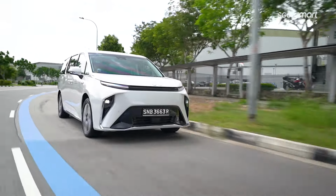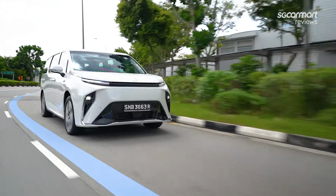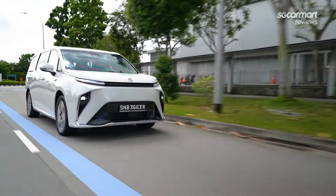The next most important thing when people are choosing brand new cars is safety features. So safety features, what does this car have? Well, you get lane keep assist. It's not lane centering, so you can't just let go and let the car steer itself. It's whereby if you accidentally go out of the line, it'll pull you in gently a little bit.